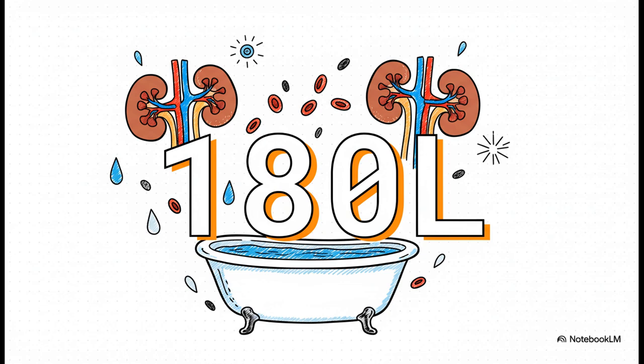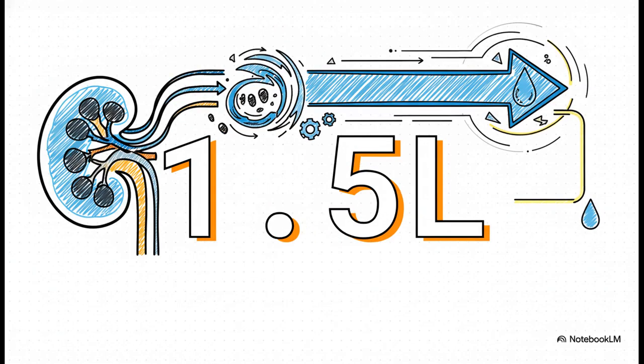Every single day, they manage to filter about 180 liters of fluid out of your blood. That is enough liquid to fill a pretty big bathtub. But wait a minute. We definitely don't pee out a bathtub's worth of fluid every day. We only produce about 1.5 liters. So what in the world happens to the other 178.5 liters?